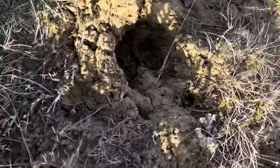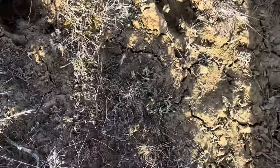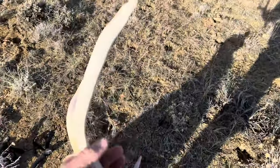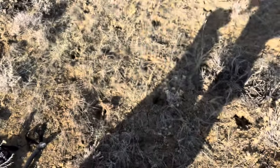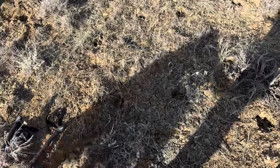Again, deer horn right next to pretty fresh last mud elk sign. 15 on the year, and that's the icebreaker for the day that we needed, so cannot complain, man. We'll go work on getting some more.